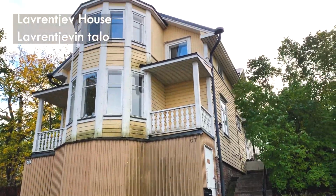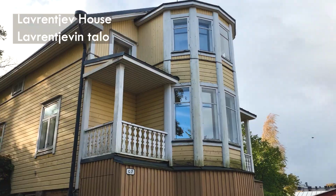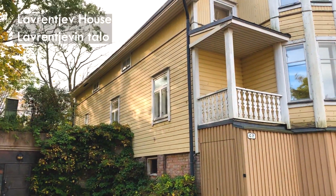And behind me is a house called Lavrentyev's house. Alexander Ivanovich Lavrentyov was a master painter and plasterer. He built his house for his large family. He was granted permission to build this house because he used to live here and work here for 20 years.